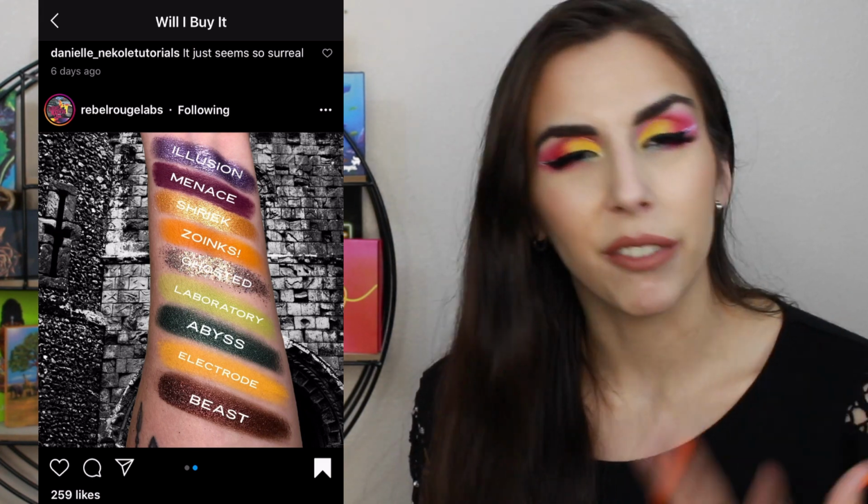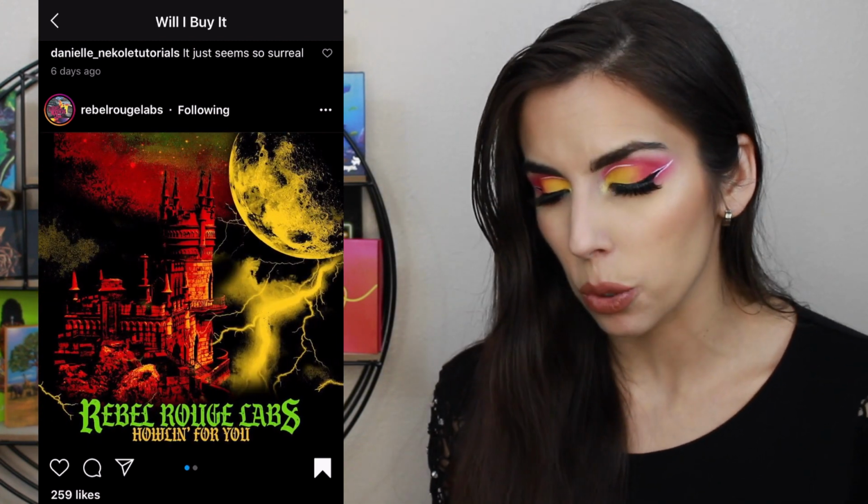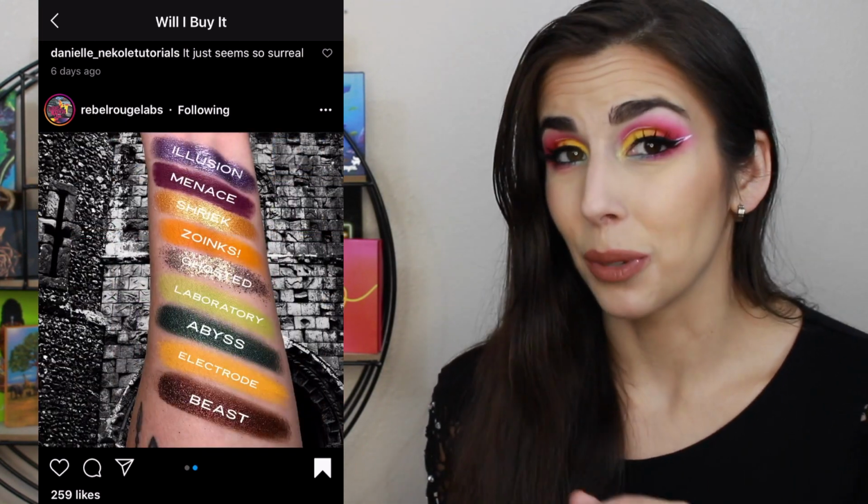Maybe if I get more information, if I know what the outside packaging looks like, then I will. I think this might be what it looks like, but I'm not sure, and I'm not totally into the artwork, so I will see, but the color story I think is really, really pretty.